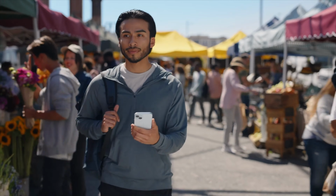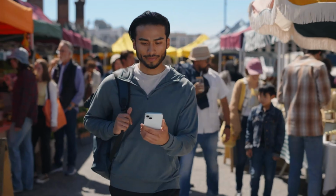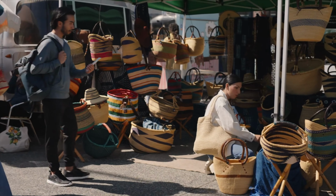So if you're at a farmer's market, a fair, or an amusement park, and you're trying to find your significant other or your child, you can now use precision finding. You can see how far they are ahead of you and literally track them down like an AirTag. It's very helpful for trying to find your family or friends in those busy, crowded situations. You know someone is in the rough proximity, but you can't exactly spot them. The new U2, or second-generation ultra-wideband chip, will help with that.